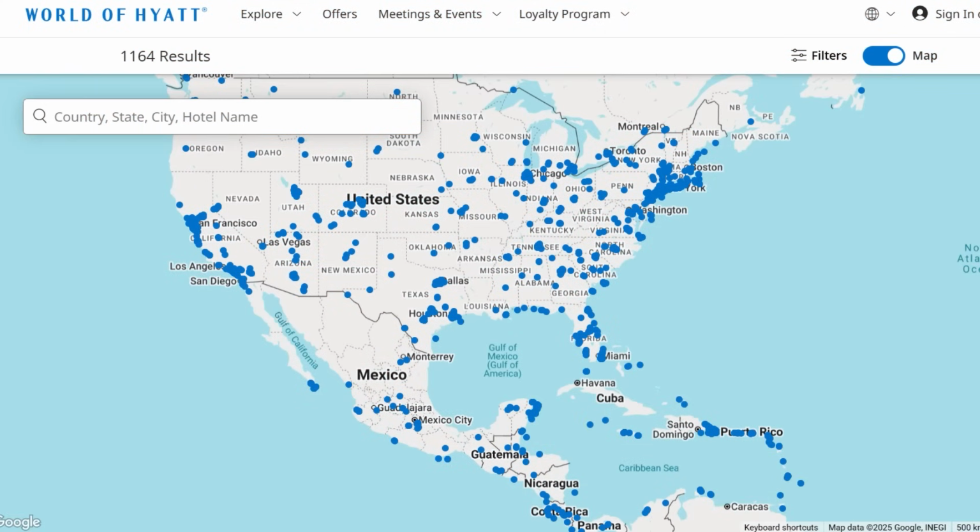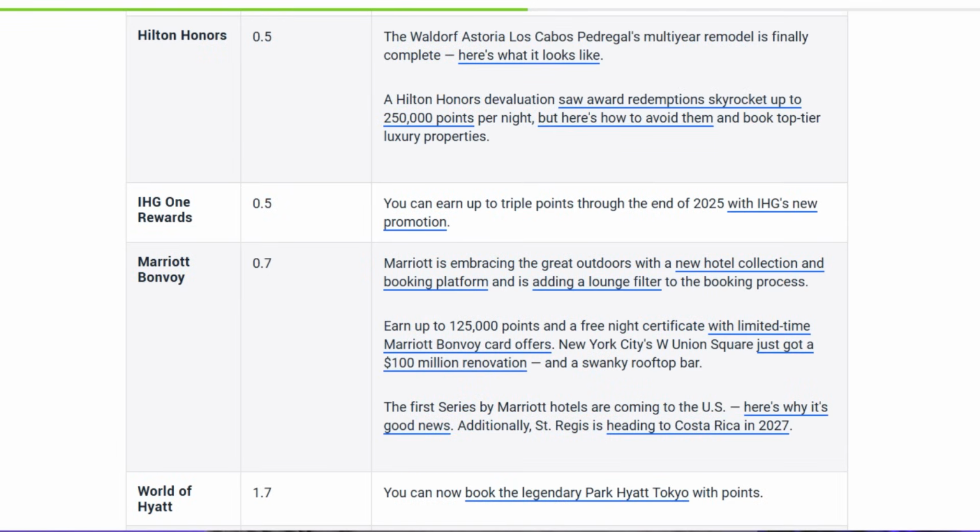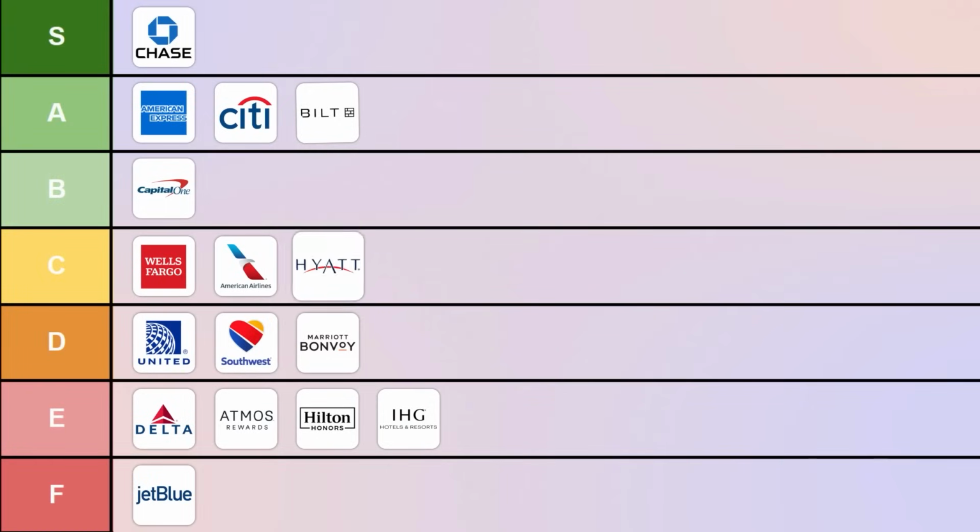The key with Hyatt points is their value is the one currency that's really high across the board. Now, their hotel footprint is much more spread out. If you go Hyatt and you stay in the US, you're probably compromising on location compared to where you want to be. But if you're looking for those resort destinations, well, you're going to be really happy with the value you get. The Points Guy pegs these at 1.7 cents a piece, which is significantly higher than their peer valuations. I rate Hyatt points as a C tier currency to hold. That's really good as far as hotel programs go.